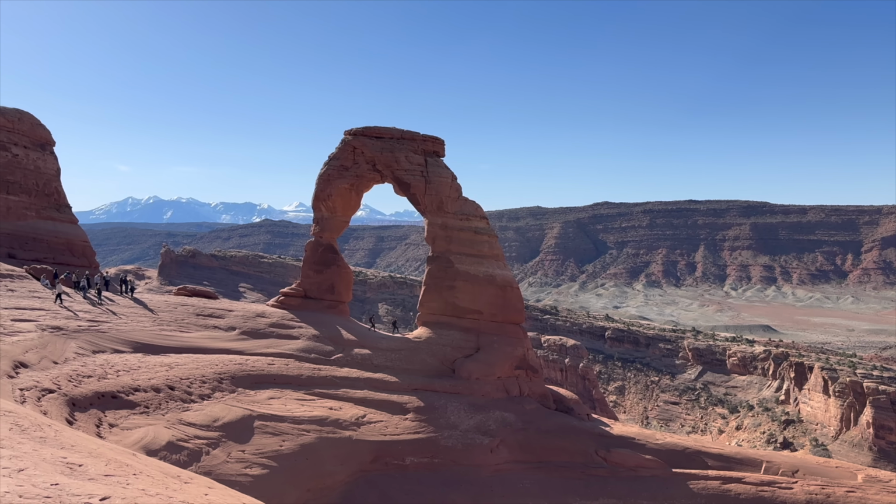And when we arrived, it was very easy to park. But the later we were there, the more the parking lots were filled up. Expert recommendation is if the parking is full at Windows, just drive over to the Double Arch and park over there.